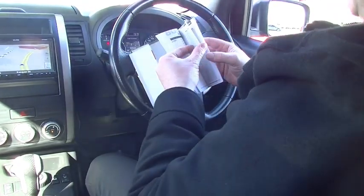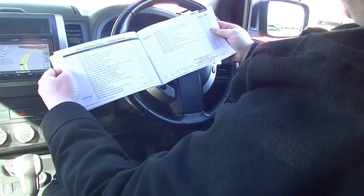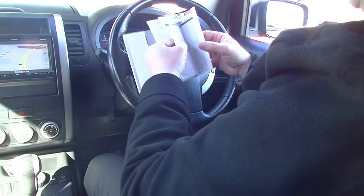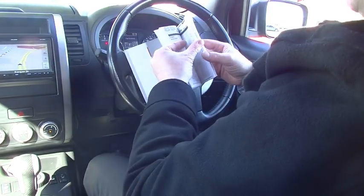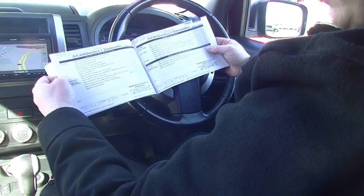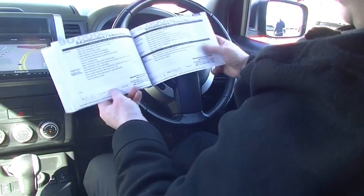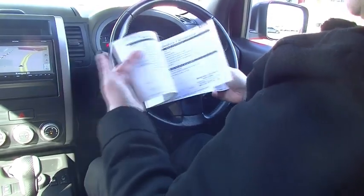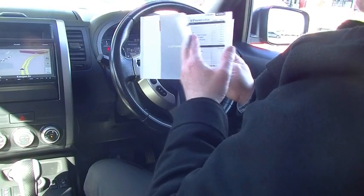So as you can see, they didn't drive the car for a little while, and now they're doing the 70,000, but they're keeping up with the servicing intervals on the time as well, which is really good. And then you've got your 90,000 done as well. So you've got 82,000 on this side, and then you've got 89 on this side. So really good service, right up to date, all through Berwick Nissan.